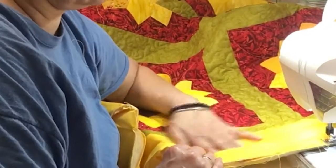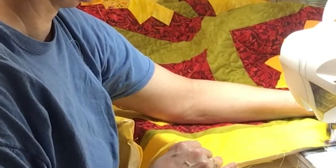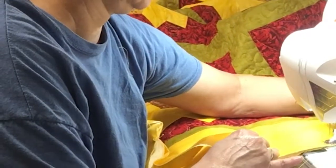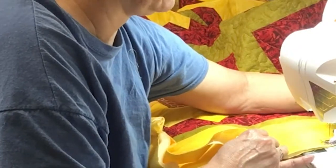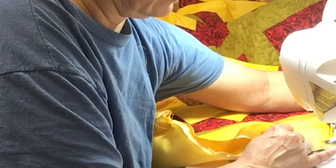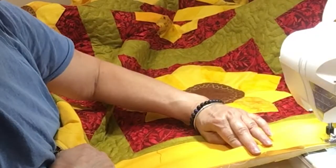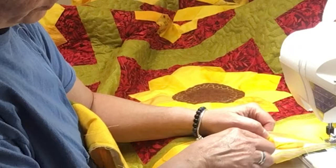Make sure my quilt's nice and flat. I always lay my arm down here because I feel like it helps keep everything flat as it's moving. My bobbin thread's just warning me. Can you believe it? I'm like right here at the end, but I think I'll have enough in my bobbin. It usually warns me while I have a little bit left on there. Hopefully there'll be enough.